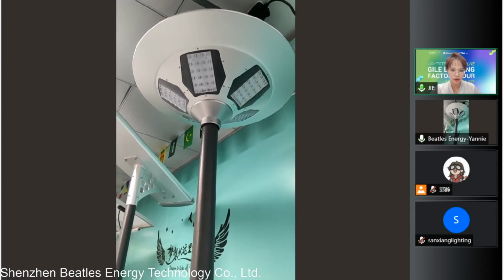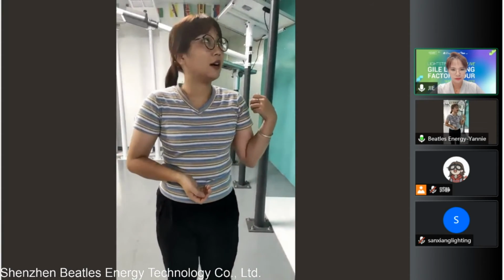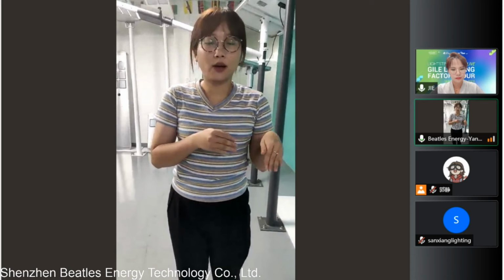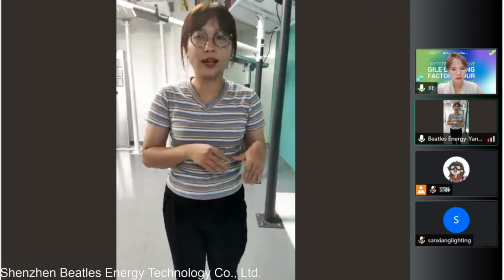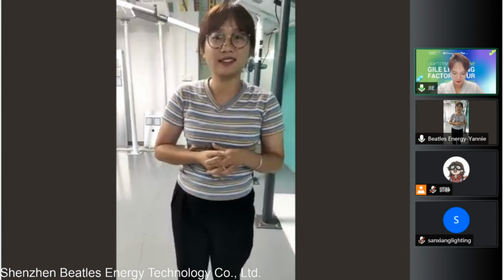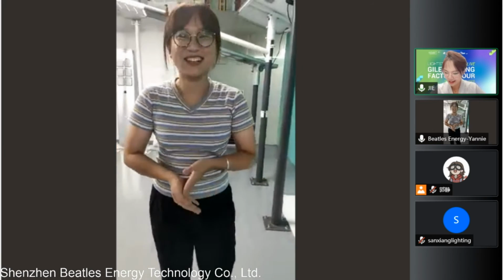If this UFO light is fully charged, how many days can it keep working? All our solar street lights use high conversion rate solar panels, so the charge time is 6 to 8 hours, and when fully charged it can light for 12 hours every day, and can support 5 to 7 rainy and cloudy days. Oh wow, 5 to 7 days, and each day 10 or 12 hours. That's impressive. Thank you. Any others, or is this it for today?